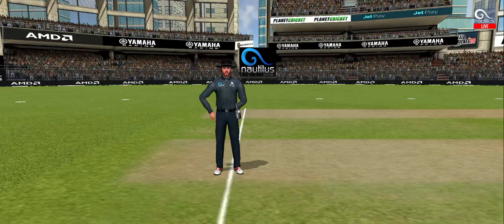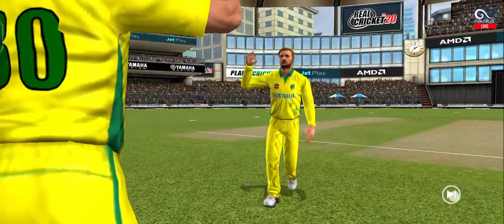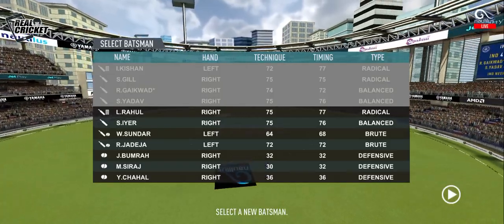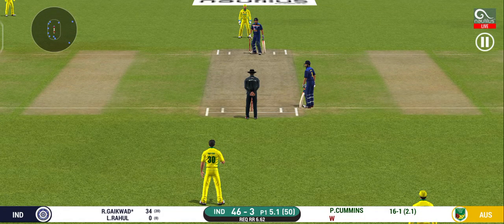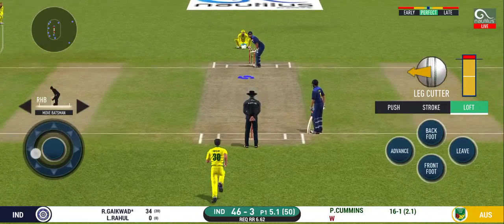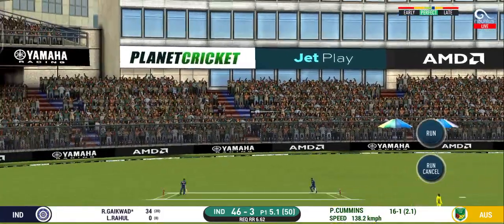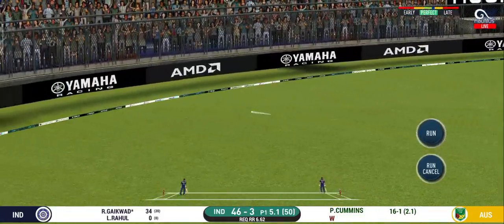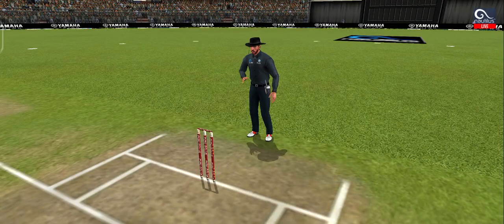Chance of a run out, and that looks very close. He is taking the long walk towards the pavilion. That was such a waste of a wicket. That is in the air and in the gap as well. Goes for four.